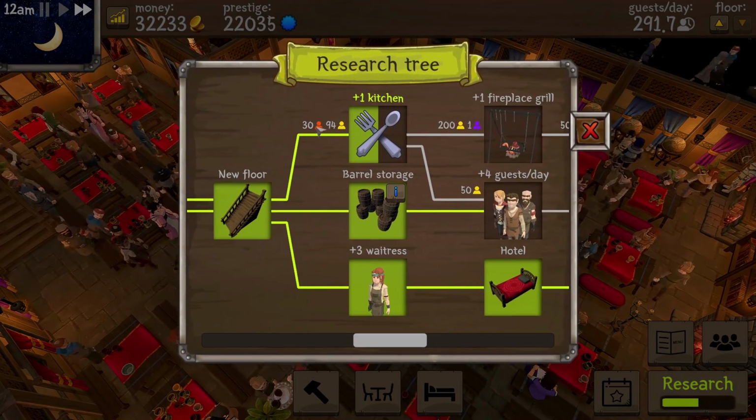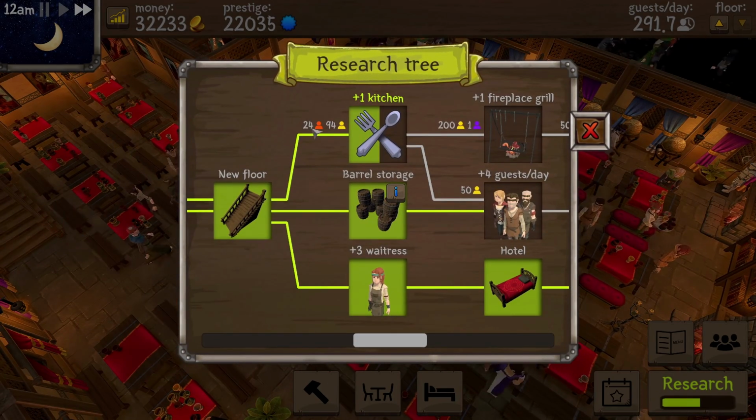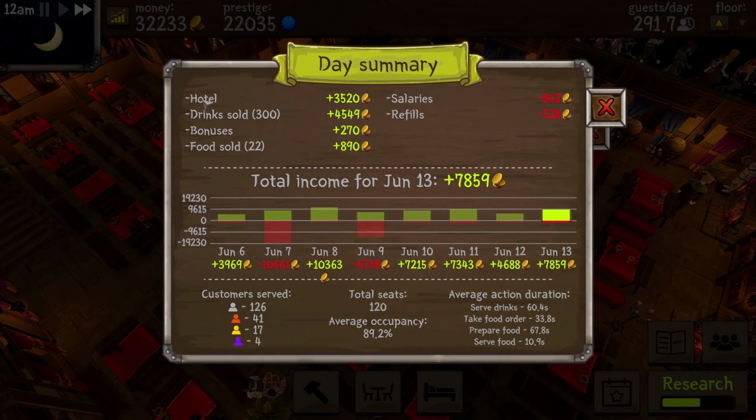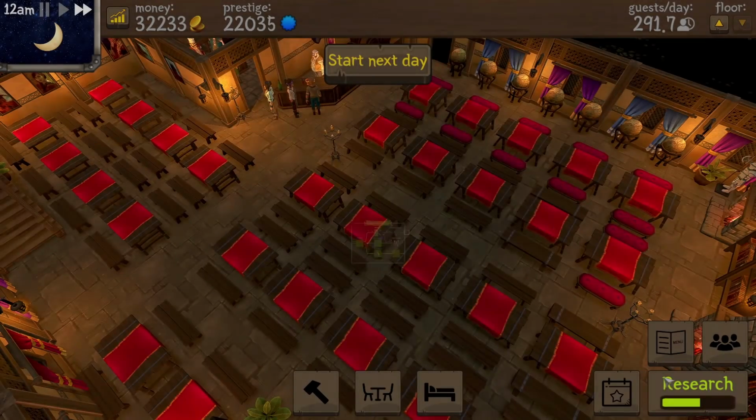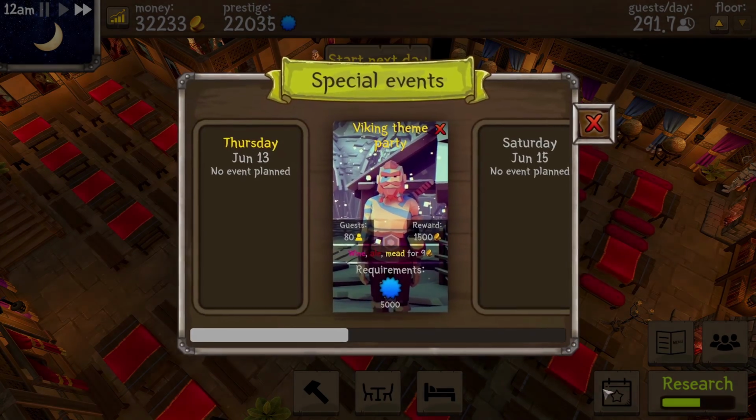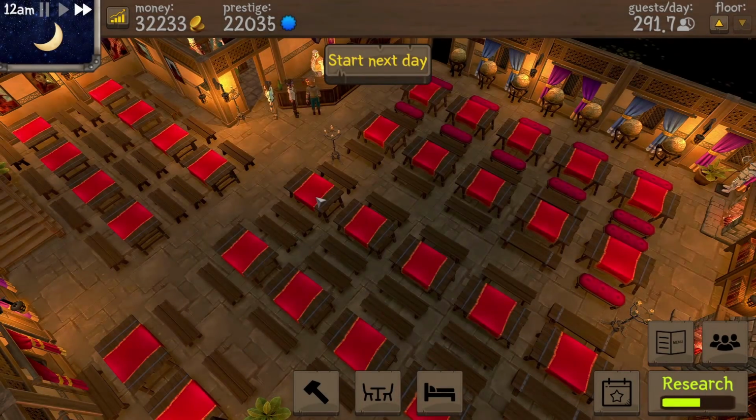But look at this. How is this going? Oh, my goodness me. That's worked very well indeed. So we made quite a lot of money from the hotel. Not quite so much money from food, but it's still just about covering the salaries, which is okay. Bonuses are always very welcome. Drinks is the big money winner right there. So that's all looking good. We got quite a lot of red people in. Not quite so many yellow people, but we got under 100, which is okay. And then it's Viking party on the next day.